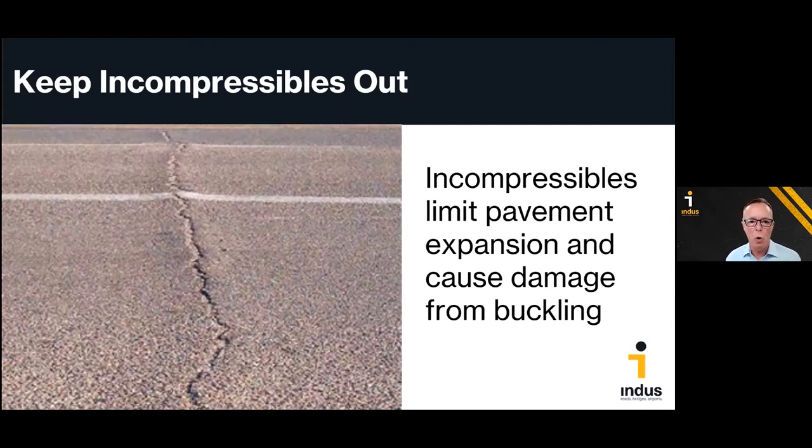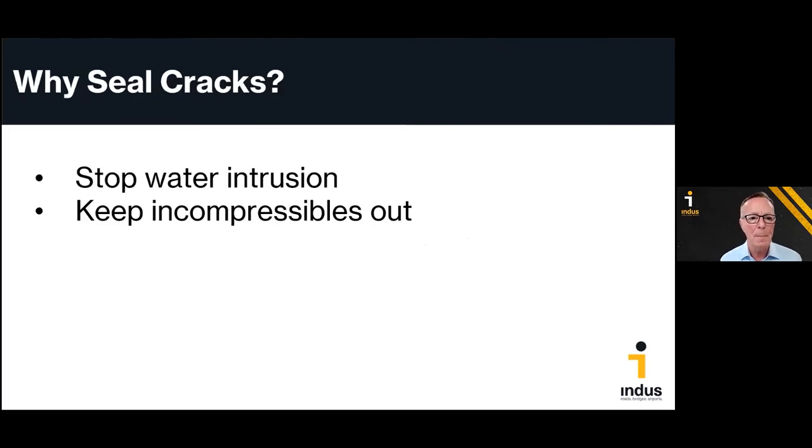Then as the pavement warms in the spring and summer and tries to expand, it can't because of these incompressibles. Pavement buckles, additional cracking occurs, and we go from a relatively controllable problem, this crack, to a less controllable problem, where lots more cracking and probably potholes along this area. So that's the second reason we want to seal cracks with crack sealing.